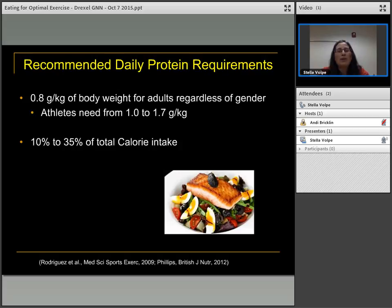As far as protein is concerned, the dietary reference intake states that we need 0.8 grams per kilogram of body weight. Now, that comes to about 0.45 grams per pound. So in essence, if you think of your body weight, let's just say you weigh 150 pounds, you need about 75 grams of protein per day.